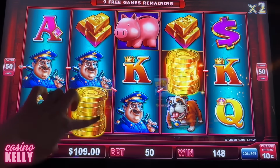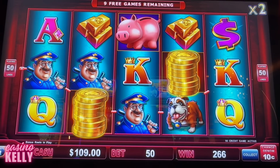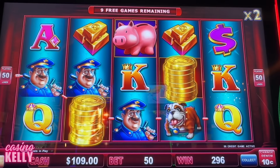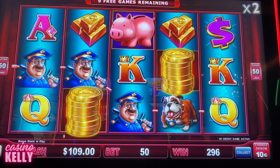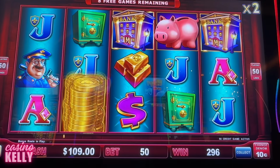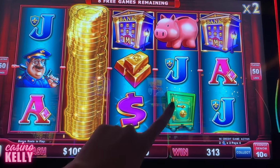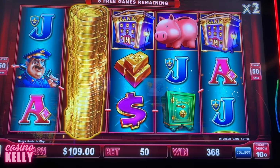Nudge. So these can nudge and get big. I like the one on cats, hats, and bats, where you get lots of wilds, but you also get the bigger multipliers. I think this one, it's all just a 2x. Now, you can get the pigs in here. I've never done it, though. I've never gotten a double bonus.